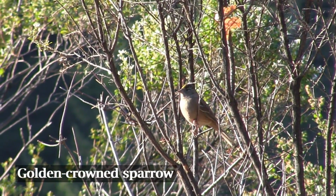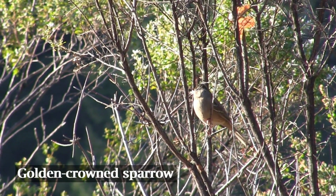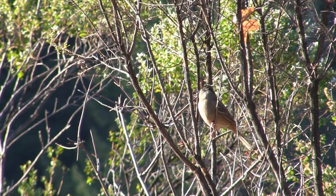Looking into the scrub, we hear a golden-crowned sparrow. Breeding adults have a bright yellow crown, and the upper half of its head is black.